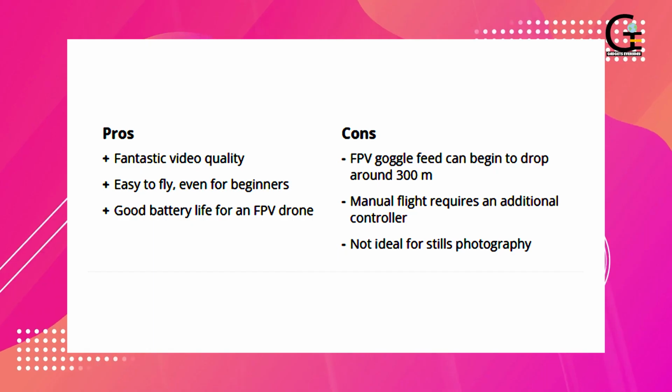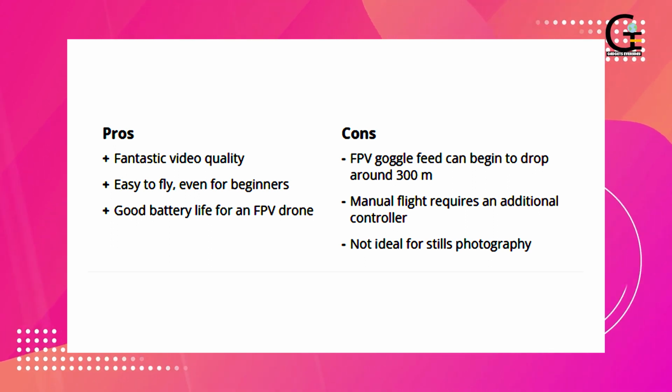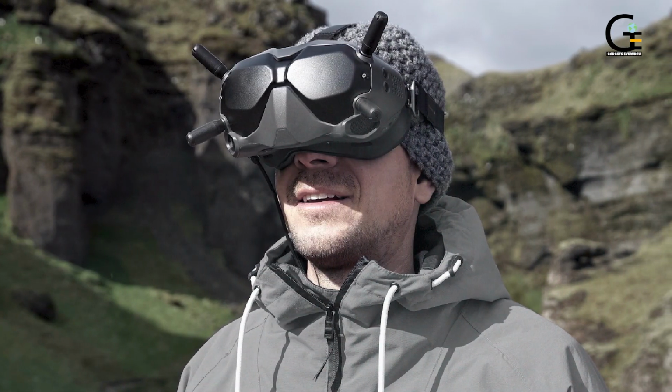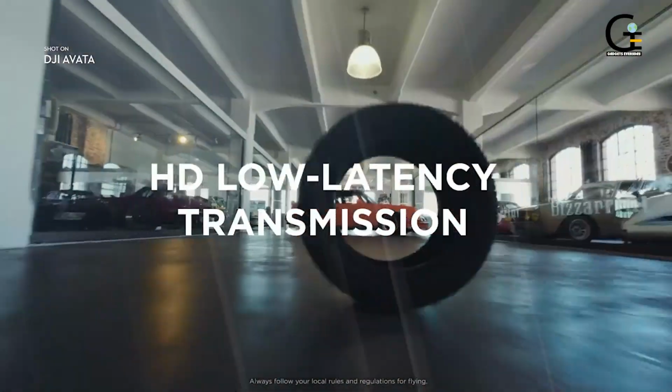Our review found one particularly frustrating design decision: the placing of a micro SD card slot inside one of the Avata's blade rings. But otherwise, we found it to be impressively crash resistant, mainly thanks to those propeller guards, and easy to fly after a few practice runs.